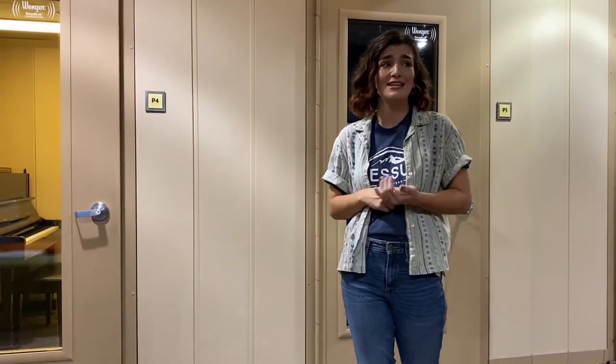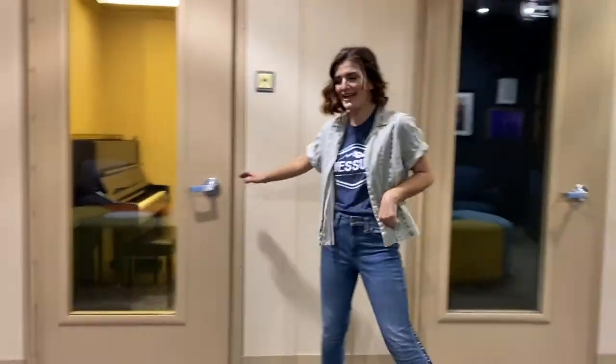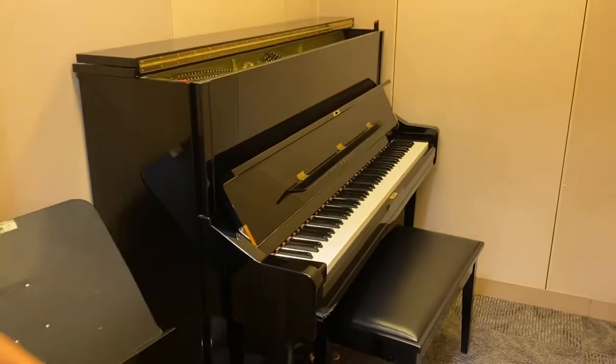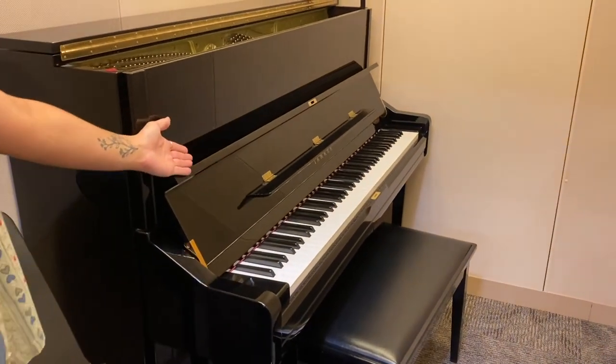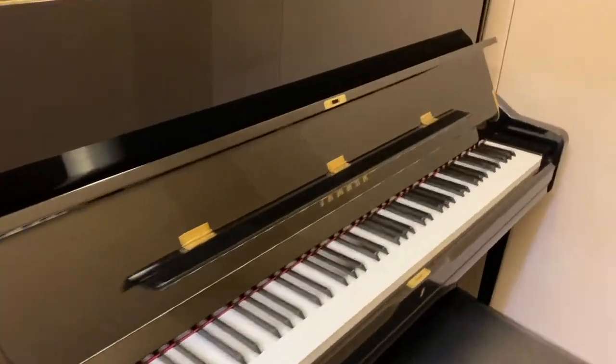You can practice your instrument, practice singing, or just have jam sessions. Let's go inside. Inside each room is a piano. So if you need to practice your music or anything, come in here. It's a great place to do it.